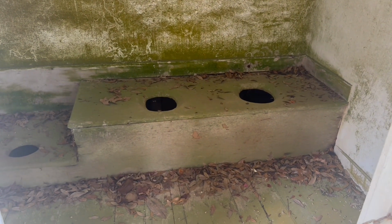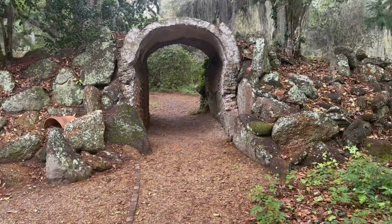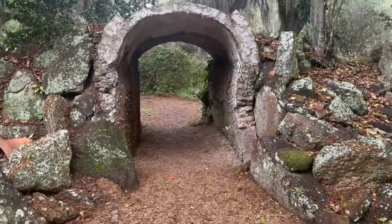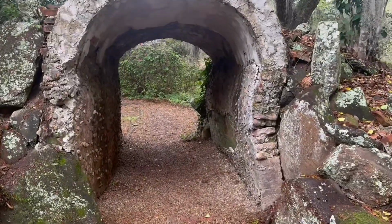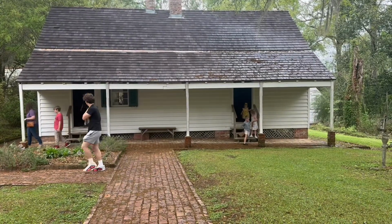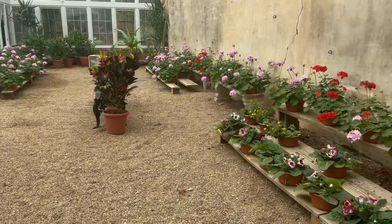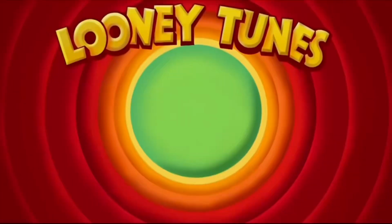This was what I was accustomed to as I lived with my grandparents in Mississippi, even in the 1950s and 60s. Here you'll see a tunnel on the property. I don't know what the use was, but they also, again, had slave quarters and all kinds of different structures on the house, including an area to grow plants.